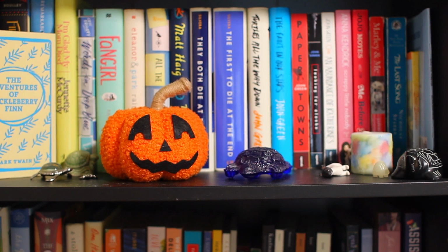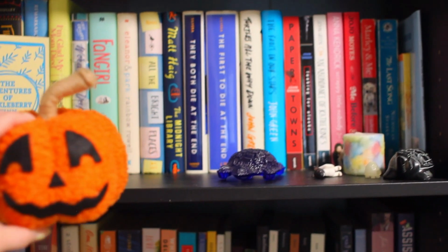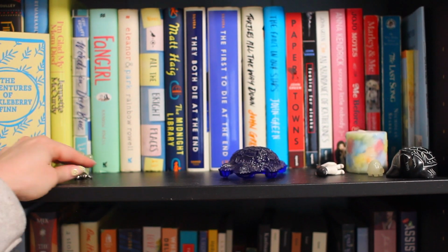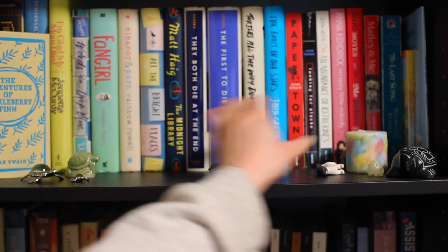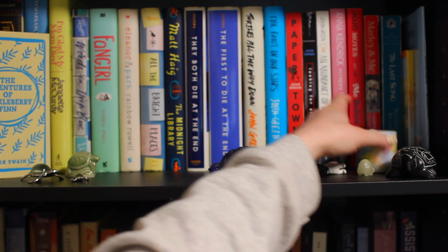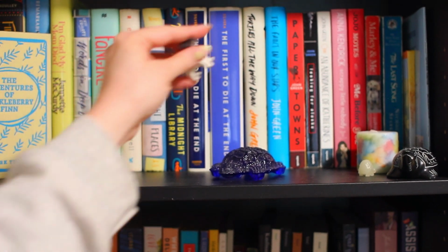So we'll start with little trinkets because I guess that's what we start with all of them. I have this little pumpkin that is just a little decoration for the fall. It doesn't stay on there at all times. I have a couple little turtles because turtles are my favorite. So I just have a couple from different places. Another little turtle over here, and this one, and then a candle that I painted, as well as this little dog that my sister made me. That is our childhood dog that passed away.